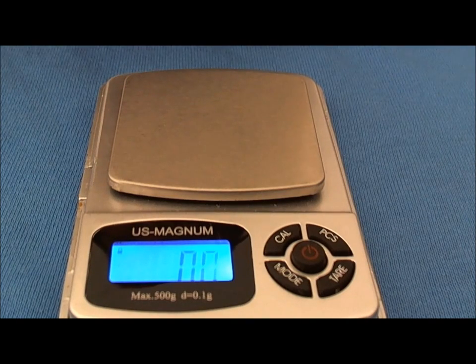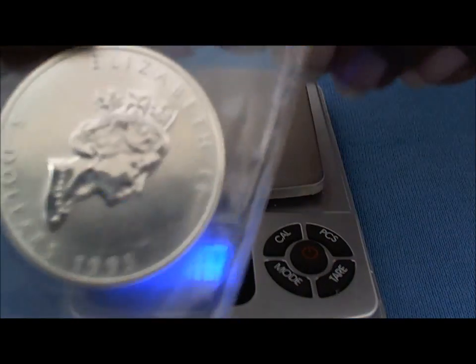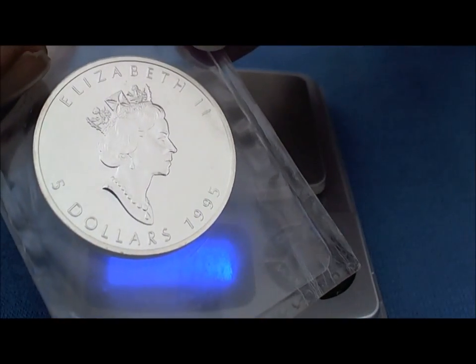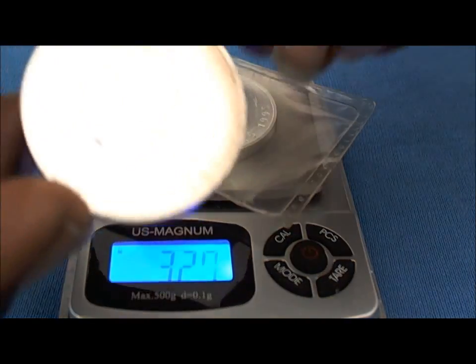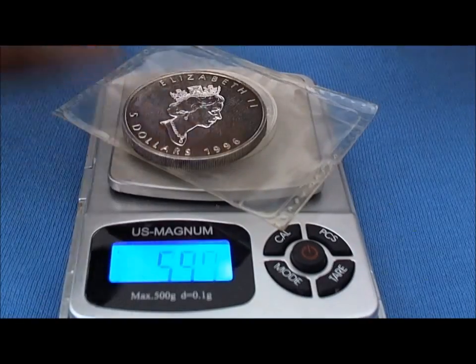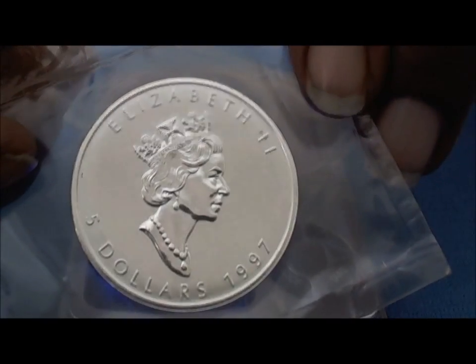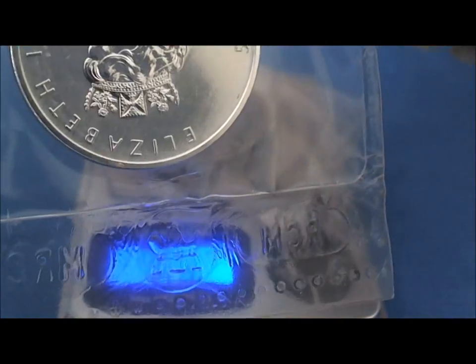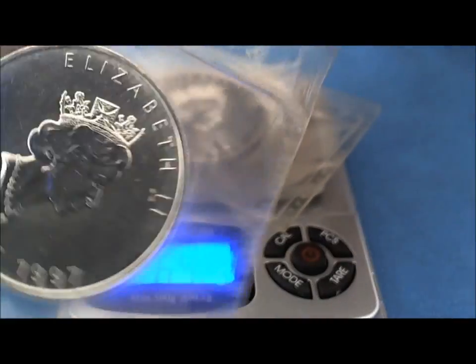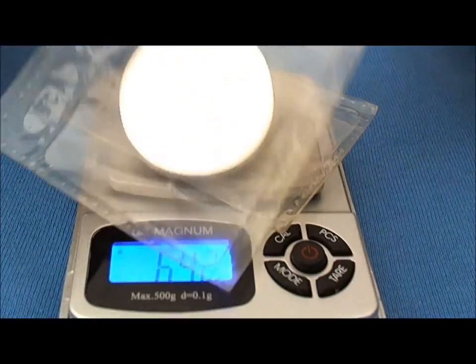I have the 95 here, which I'll show you. There's 1995. There's the one I picked up today, 1996, steal of a deal. And there is 1997, with the Royal Canadian Mint seal here, the 1997, one of the most difficult ones to find, and we've got all three.